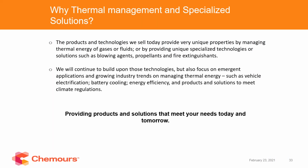So why thermal management and specialised solutions? Well, the products and technologies we sell today have very unique properties, and we are dealing with the thermal energy in gases and fluids. And from that point of view, we're handling both cooling and heating. And also we want to direct ourselves to the future of things such as electric vehicles, battery cooling, and a very key area is around energy efficiency. And you've already heard a bit about that today from people like Peter. The focus on energy efficiency and zero carbon is a very big one across the whole planet when we look towards climate change. So our overall mission is to provide products and solutions that meet your needs today, but also for tomorrow.